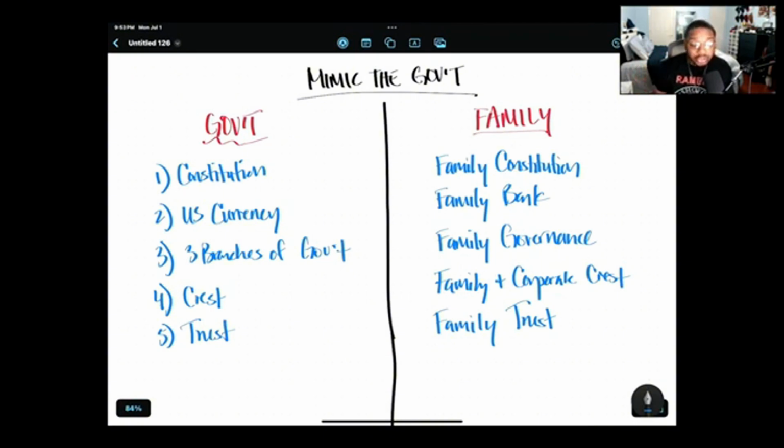And so what you want to do is you want to have these three branches of government, not only within the government of the United States or America, right? Because the United States is not a territory. America is. That's a totally different conversation for a different day. But you want to make sure that when you have three branches of government in America, you want to have three branches of government in your family. Okay, so let's go to the next step.